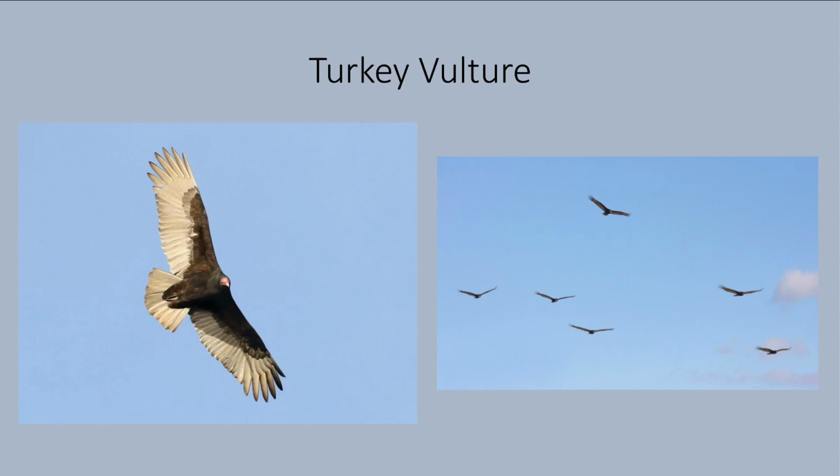And next we'll talk about turkey vultures, which are counted. They are actively migrating through the Hawk Ridge area. They keep our roads clean, and they're very important to the ecosystem. They're also very underappreciated, and they are a regular sight at Hawk Ridge during our late September tour.